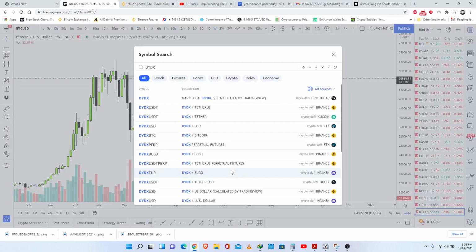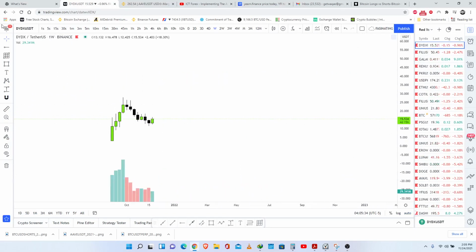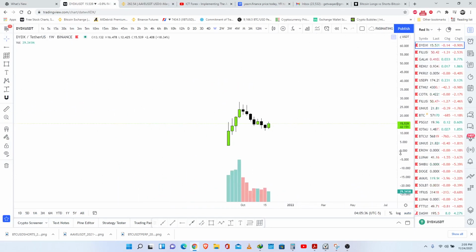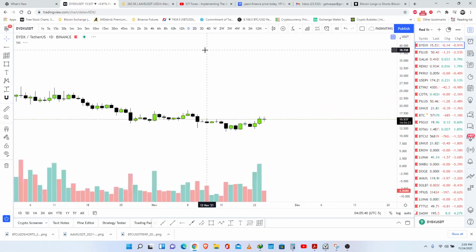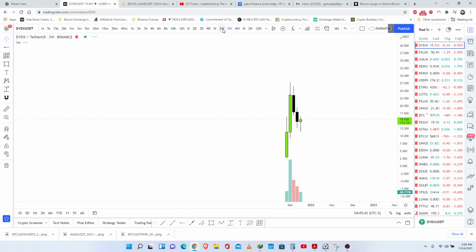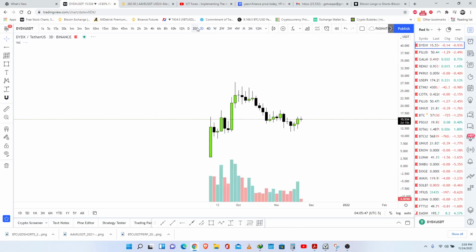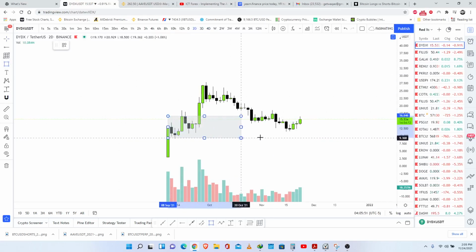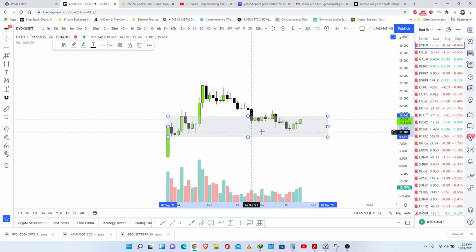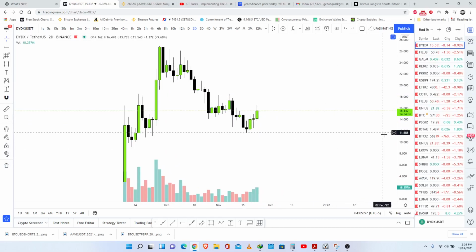So DYDX, this is the coin that I was talking about. Now it has a great reaction here, showing strength, strong fundamentals. And if you look at it on the weekly, 3 week, 2 week, there's a candle here I'd like to show you. Yeah, this region is the region that it is holding now. So it is back to the support. So normally, what would I like to see?